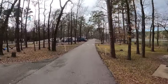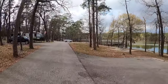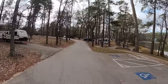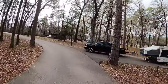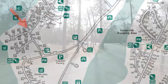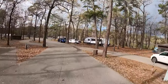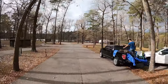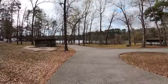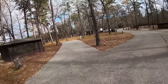Now there are two fishing piers in Huntsville State Park, one on either side of the park. So there's one over here. Gotta get a good run up this hill. There we go. And as you can see, there's lots of available places on this holiday week before New Year's.